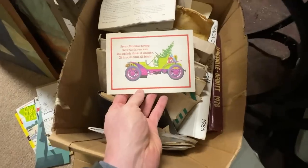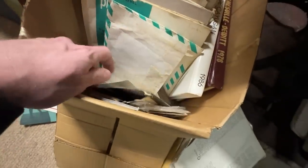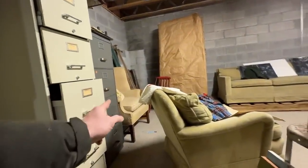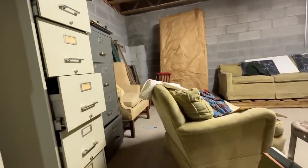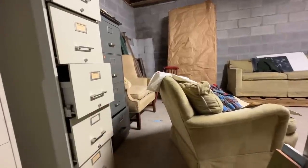So I'm gonna keep digging through. I'll just add this. That's a nice colorful card right there at the front. Let's see what else we can find. That is where the adult videos were located, and another draw. There is all sorts of explicit adult magazines, so we're gonna pass on those as well.